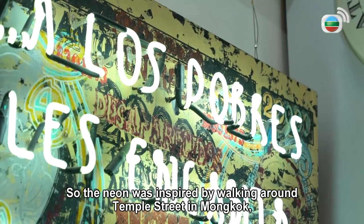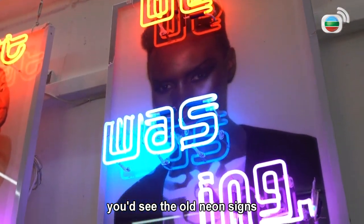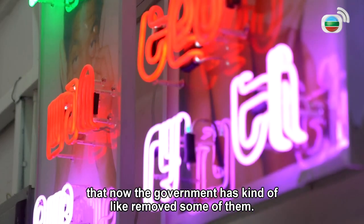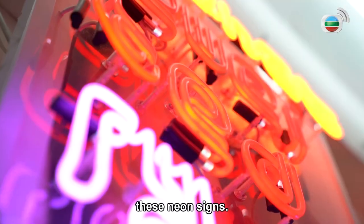So the neon was inspired by walking around Temple Street, Mong Kok. You would see the old neon signs that now the government has removed some of them. But I was struck by the beautiful, handcrafted nature of these neon signs.